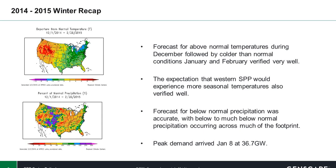So warm start to winter, finished cool, below normal precip, and peak demand arrived on the 8th of January at 36.7 gigs. And that was really the first real outbreak of cold air we had this winter, and it was really the most intense, although we have had a few peaks in February at over 34 gigs.